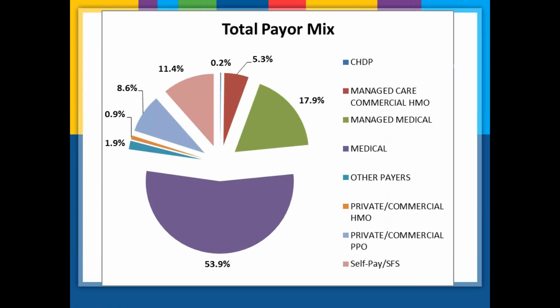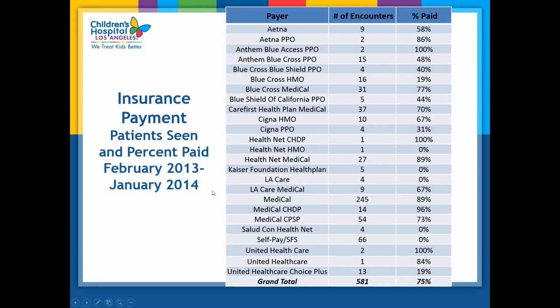Last but not least, as I mentioned, the billing. It's very important to recognize that we have a very large portion of Medi-Cal patients here. We have a nice size of managed Medi-Cal care patients who are being seen by our clinic, so it really is predominantly underserved families who get helped. And as you can see here, these are our insurance payments. Note that Medi-Cal themselves, in most of the columns, are actually doing pretty well.